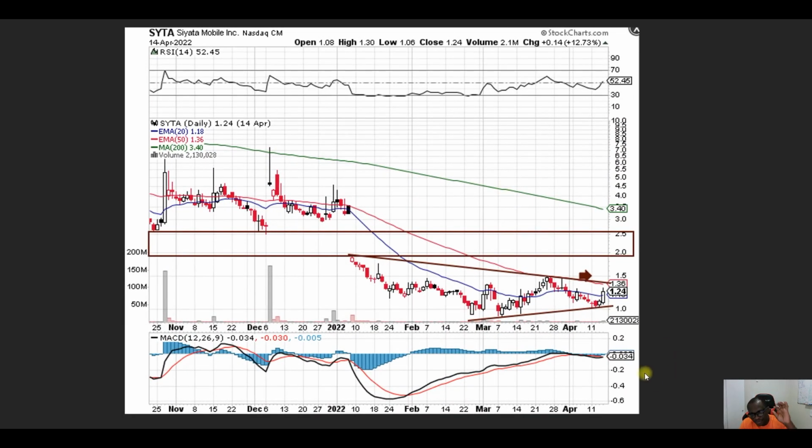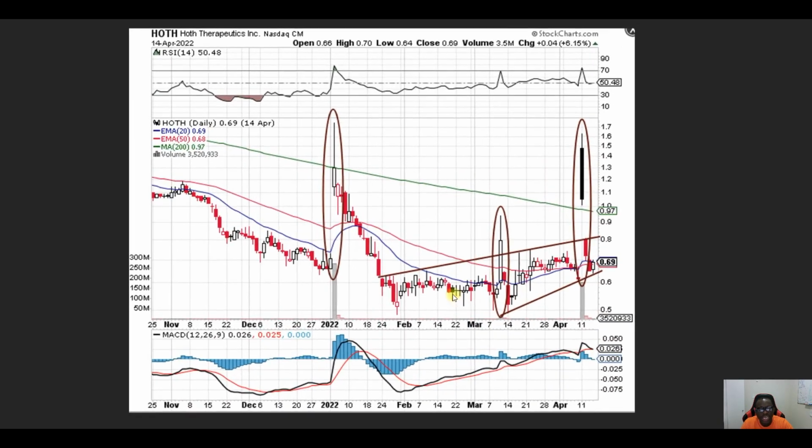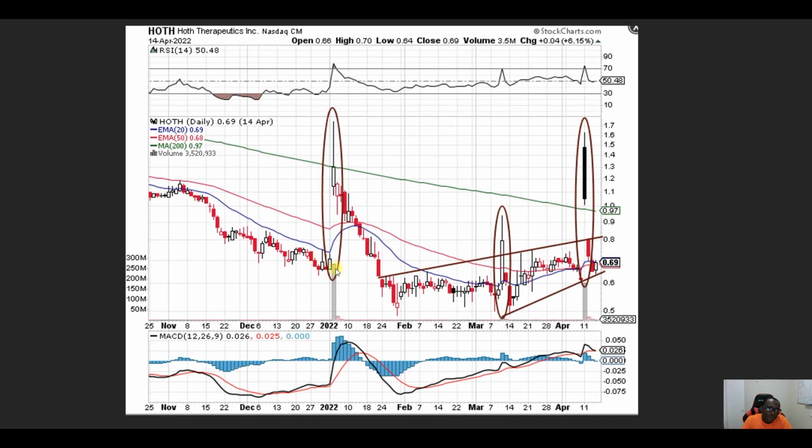SYTA as well, keep an eye out on this one. Like I said earlier, HOTH, what happened? Look at how we pop, gap all the way, fill that gap, gap all the way, fill that gap, you know, pop and fill, and then we pop again and fill. What are we expecting next? We're expecting the same action if it comes. So these are the kind of stocks you want to really short, as it doesn't hold its gains. Problem with that.